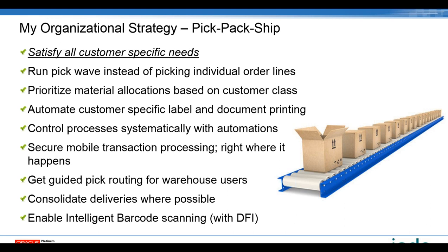And enable intelligent barcode scanning with data field identifiers. Let me just explain it a little further. You would see a lot of packages with labels that have multiple barcodes on them, and sometimes it will be very difficult for your warehouse user to scan the right barcode. So let's say they are trying to scan items, they might by mistake scan the lot number, or if they are trying to scan the customer number, they might scan the manufacturer code, something like that. So you want to avoid all that.